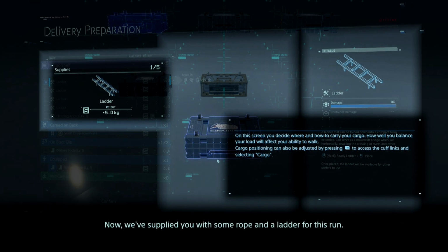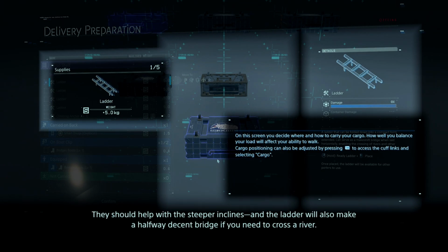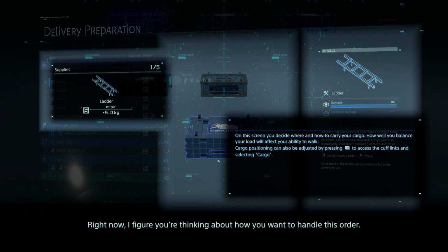Sam, now we've supplied you with some rope and a ladder for this run. They should help with the steeper inclines, and the ladder will also make a halfway decent bridge if you need to cross a river. Right now, I figure you're thinking about how you want to handle this order.